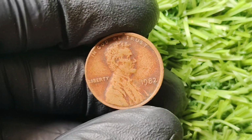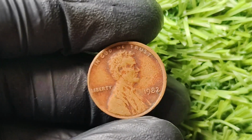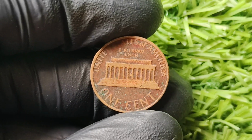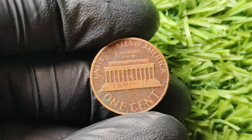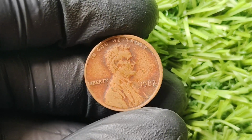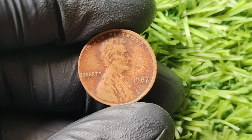Fast forward a couple months, I decided to get serious about coin collecting. I finally bought a scale, did some research, and went back to that jar. Sure enough, there was that same penny, this time weighed and tested: pure copper, no mint mark. I could barely believe it. It took a lot of patience and some expert grading, but that penny turned out to be a real treasure. It wasn't just a lucky find, it was proof that sometimes the most valuable things are hiding in plain sight, or in my case, at a friend's house in a dusty jar.